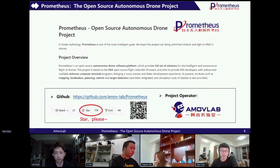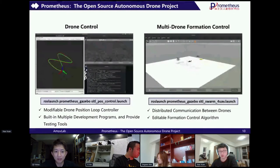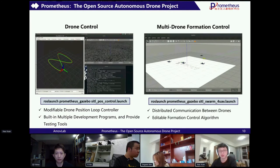So as mentioned before, in addition to our own PX4 drone control module, Prometheus also integrated many well-known artificial intelligence and robotics open source projects. So let's see what Prometheus can do, and we will show it by Gazebo simulation. So the first is our drone control terminal. This can be said to be the core of the Prometheus project and the foundation of the entire project. The control terminal is a module that sends drone position control commands to the PX4 drone via MAVROS.